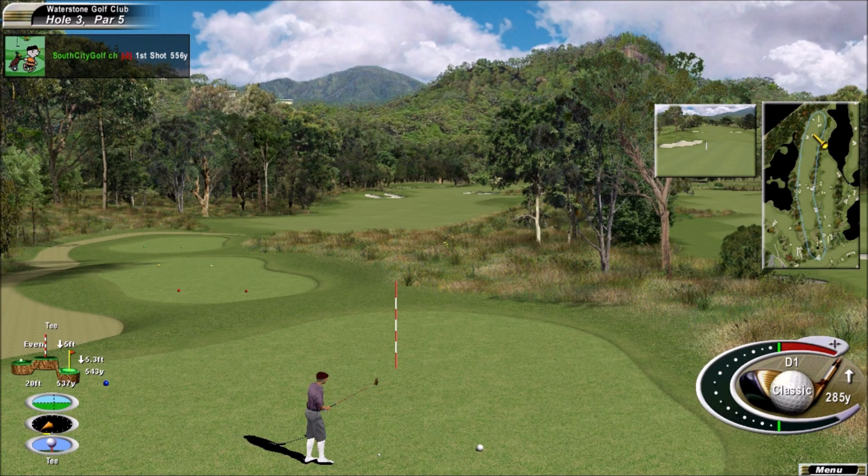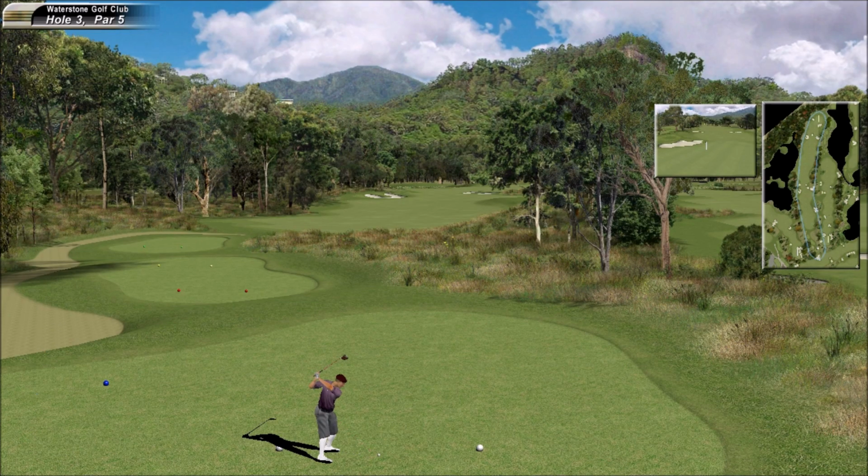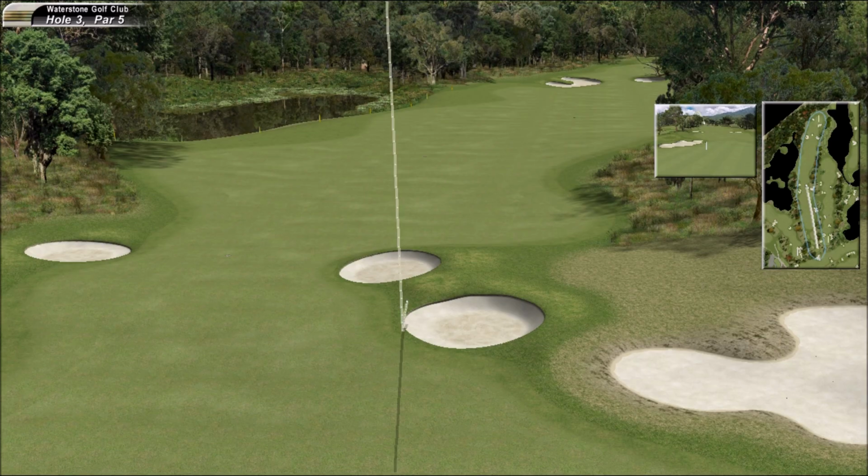He's got to put the ball in the fairway. This is not a par 5 you're going to knock it on in 2 today, but you could see some 6s with some bad drives in this deep rough. That's not good. A little bit wayward. Into the rough, no problem. He's going to be laying up.